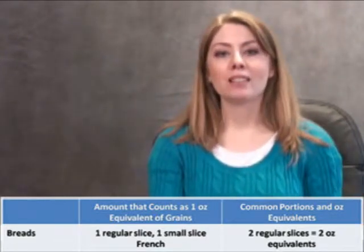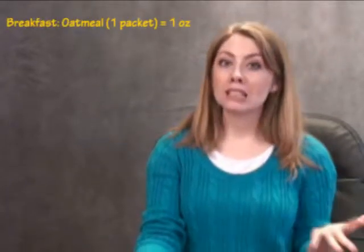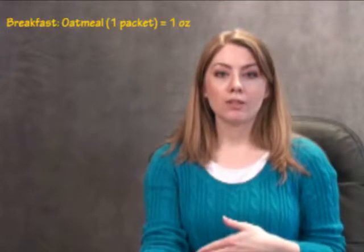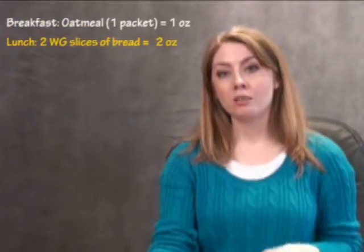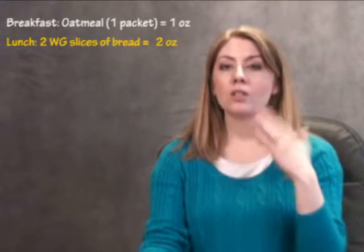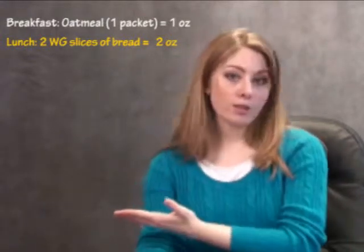So when I was thinking about this, I thought, what do I usually do? What is my usual grain intake? So I went through and thought about, what do I usually eat for breakfast? Well, instant oatmeal packets sometimes. So 1 packet equals 1 ounce equivalent. For lunch, I usually have a sandwich, but I eat whole grain bread. So I have 2 slices. So 2 slices equals 2 ounce equivalents.